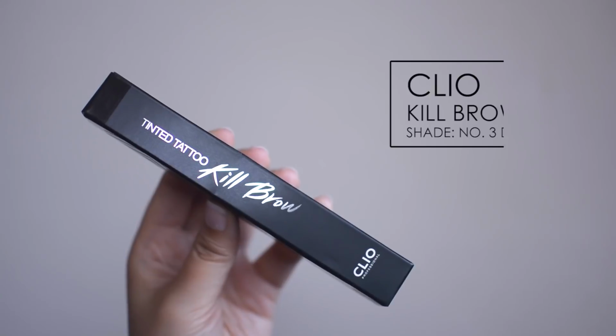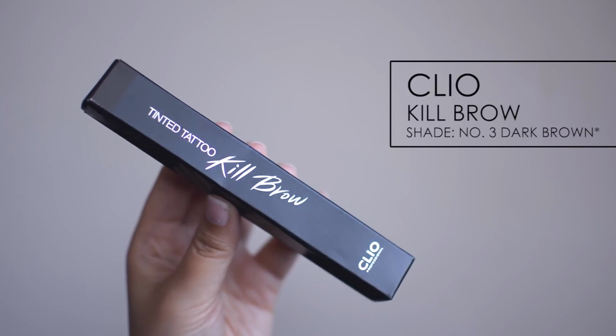They've got a couple of shades happening, but this is essentially a marker on one end for your eyebrows. Then they've got this tinted brown mascara on the other side. So dual function, I thought nice, quick, snazzy.